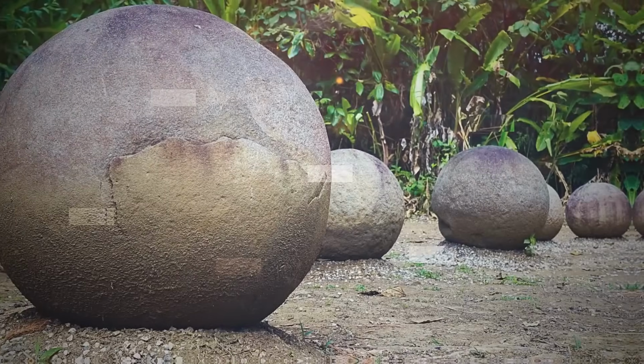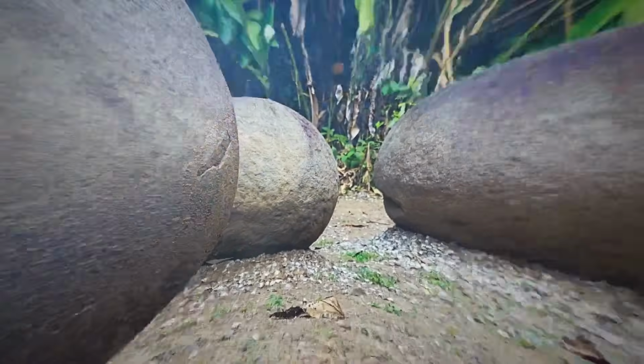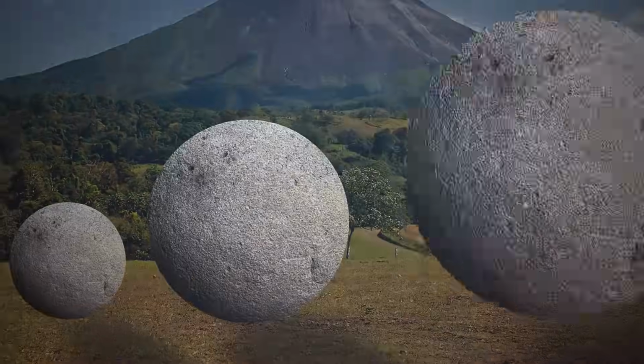There are big ones, the size of a human, and there are smaller ones, the size of bowling balls. And they all have a perfectly round shape.